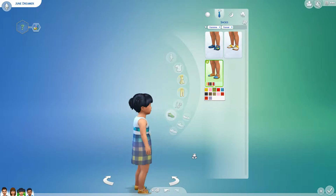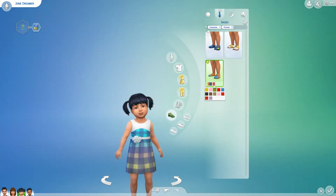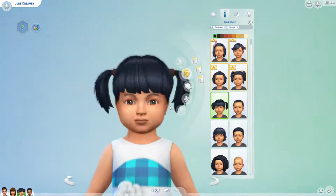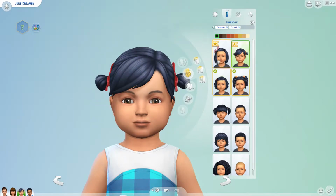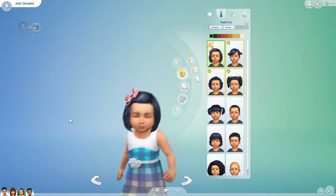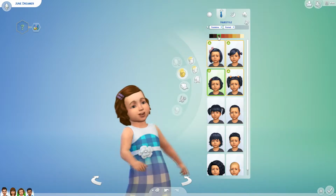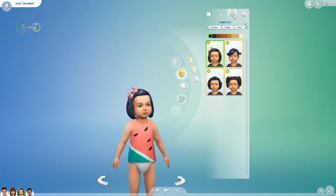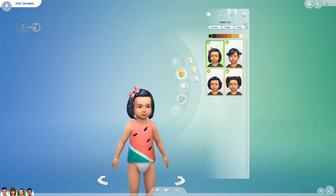The dresses, the plaid, the flowers, the hairstyles, all of that, all the Create a Sim items, I'm a pretty big fan of. There was, I don't want to say all, there is a couple that I'm like, I'm never going to use that. But for the most part, it brings a lot of really great options into the Create a Sim aspect for toddlers. So very, very happy with that. You'll be noticing here that the cast section of this video goes on for quite a while.